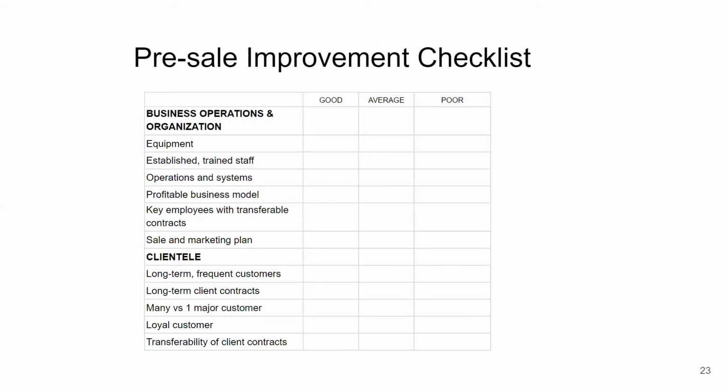Business operation and organization. How's your bottling equipment? In good shape? Does it need improvement? Is it outdated? Are there some major pieces missing? Establish and train staff. How's your staff? Trained? Do you have a high turnover? Do you have systems in place?